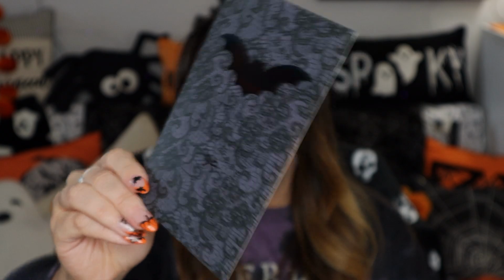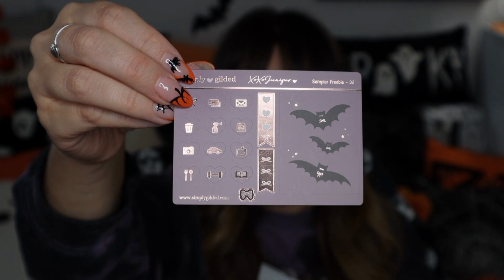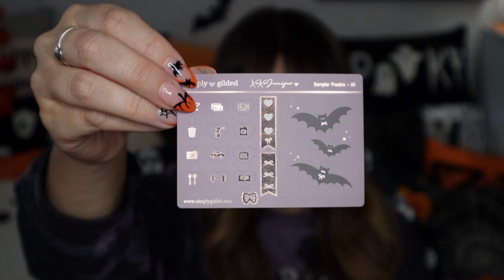I thought this was really cute. This just came with the packing, so I think that's just a little freebie that was included. I feel like I ordered more, but I guess not. You can see it has the bats. I love that it has the foil on it.